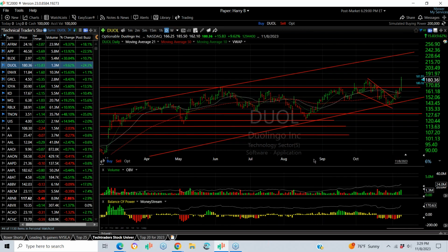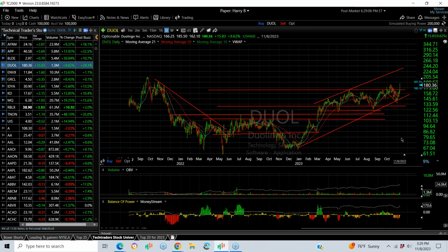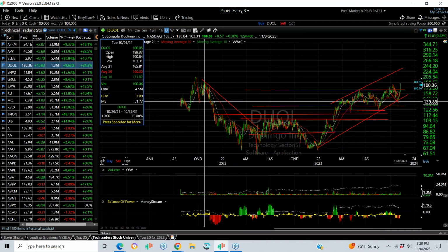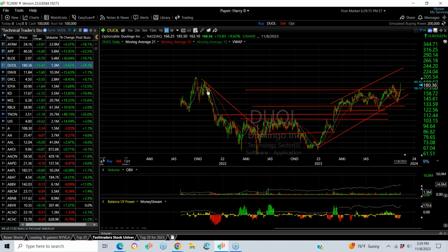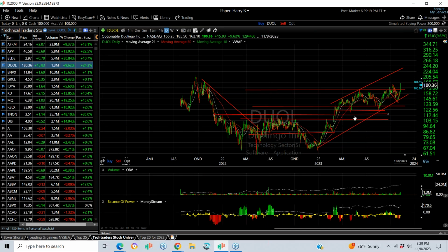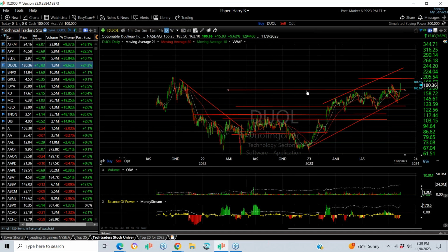Duolingo with a big spike up today, jumped 15.83, almost 10%. Traded 1.3 million, which is a good volume for that stock, and breaking out to new 2-year highs. Now maybe running into that 180-190 zone, 190 to 205 zone, where I think is some significant target right in that area.